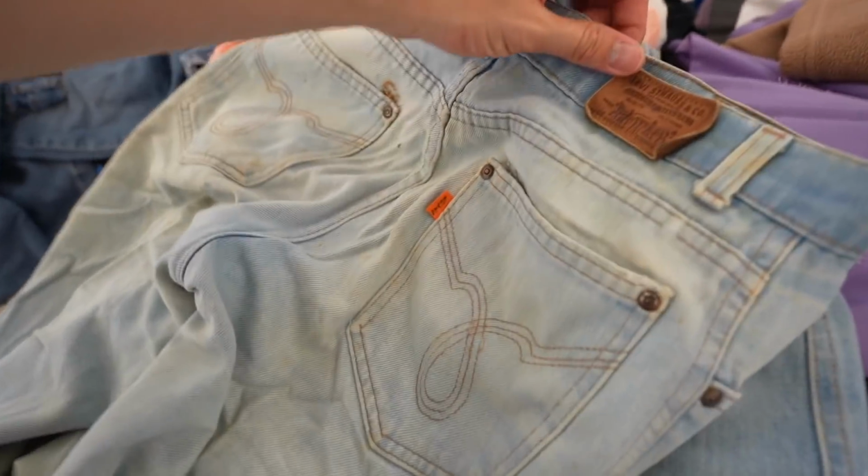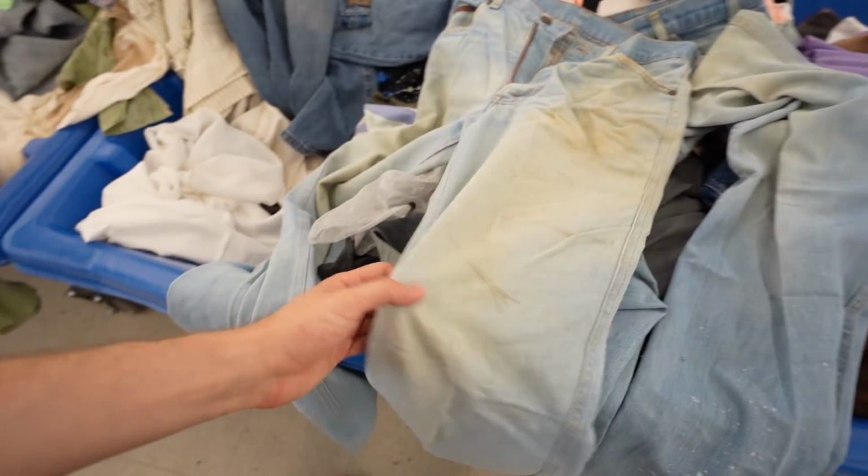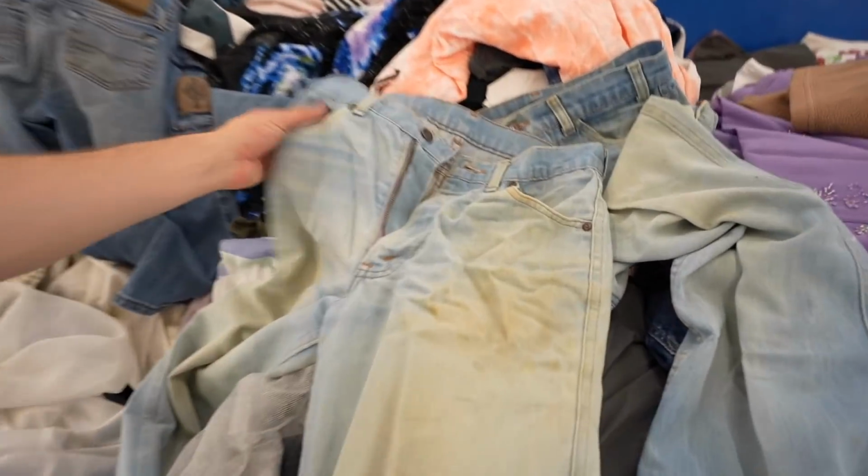I'm gonna wash them up, see what I can do. But I mean, this does have that authentic, no gimmick, well worn in, on the farm, on the dance floor flare out. Some 70s Levi's. Don't mind if I do.